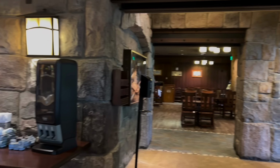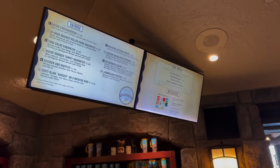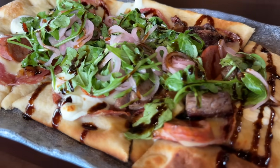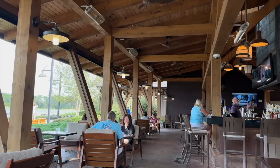And then for lunch and dinner, you can find savory burgers, sandwiches, and house-smoked barbecue. You can also find beer and wine here as well. And then finally, you've got Geyser Point Bar and Grill, which is more of a casual dining lounge situation right next to the lake. It is very beautiful. The vibes there are amazing.